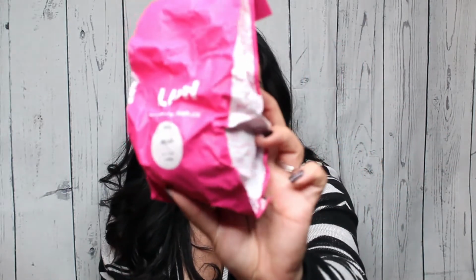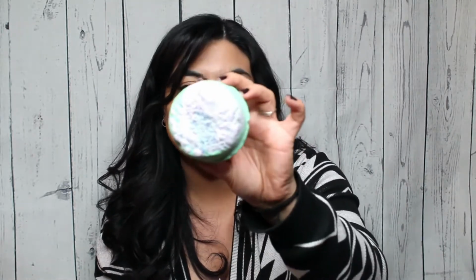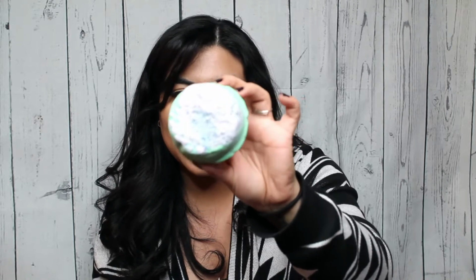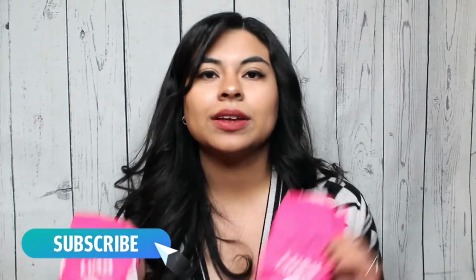So, let's see. I got 2 of these bath bombs. I got 2 of these same bath bombs. They're both called Holder. I'm just going to reach in and show you. This is what it looks like. It's green and it's very crumbly on top. That's surprisingly the way it's supposed to look. It kind of looks like icicle bits on top. So it's a bluish purple on top and then green all around. And so I got 2 of those.